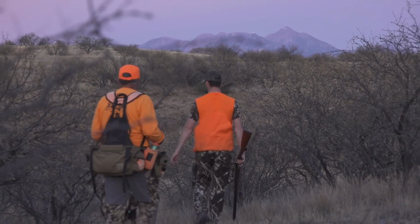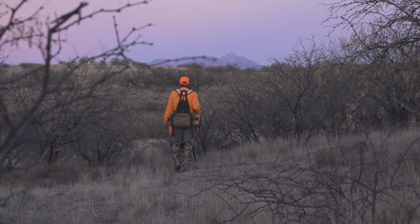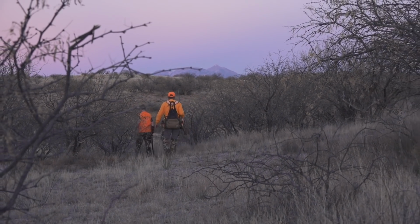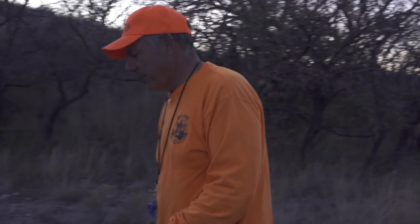Well, what did we end up with? Six? I got one. That was easy to count. We had four and four on the way out of here, so we got two. So we had six quail and four rabbits. Getting to that amount where we might be able to make some sort of meal. All right, let's go eat something.